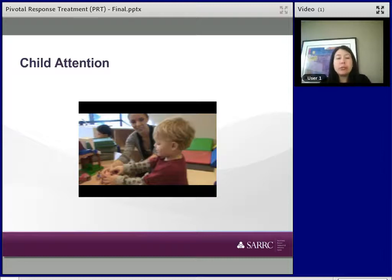So I want you to focus on this video on all the things that the therapist does to get this child's attention. They're playing with this pig, a flying pig, we call it, but I want you to see how she uses the pig to really get the child's attention. She bounces the pig, moves the pig, but she doesn't necessarily call his name over and over again. She uses other ways to get him to look at her. When he's distracted, she just waits. She gets his attention, and then she provides the language opportunity.